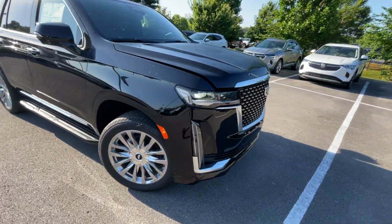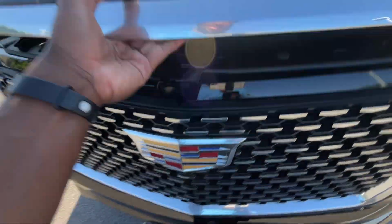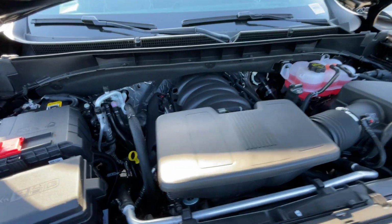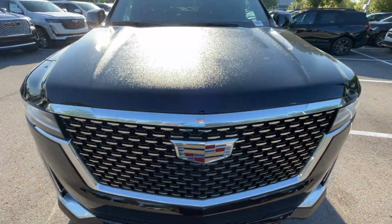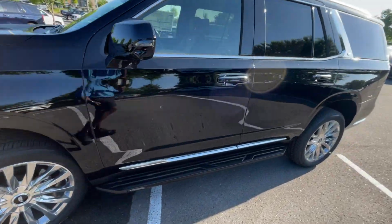Now as we come back around to the front, just gonna pop the hood and take a look in the engine bay at that 6.2 liter V8. It's mostly covered up there, but still has quite the presence, especially when you're driving. But now let's go ahead and hop in the driver's seat.